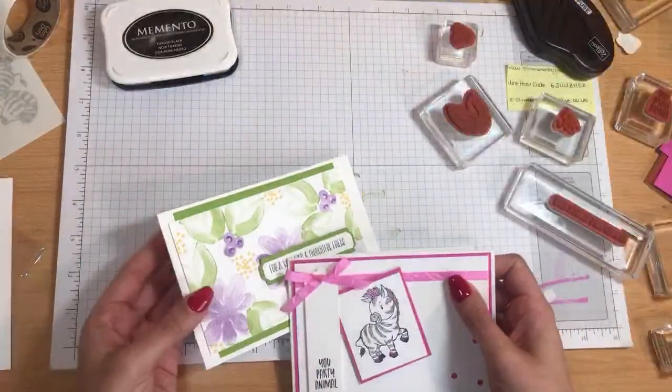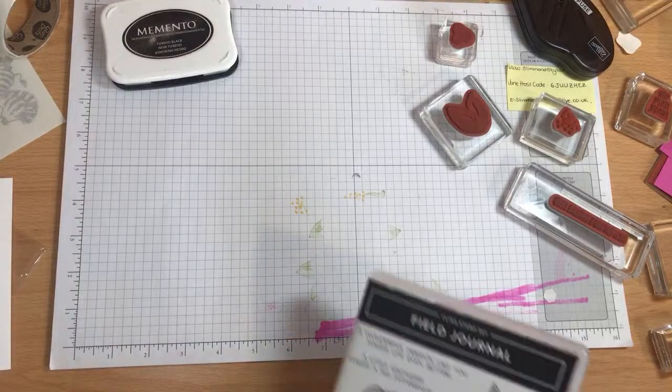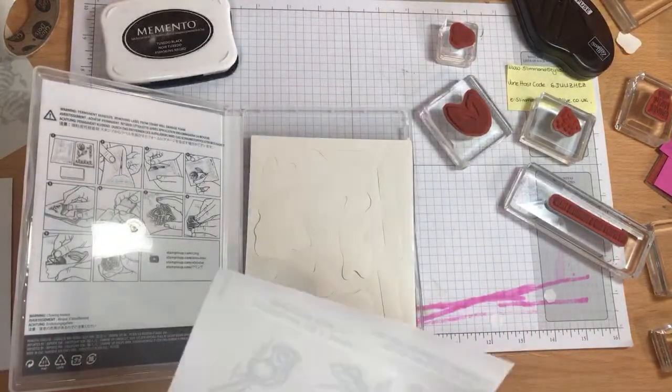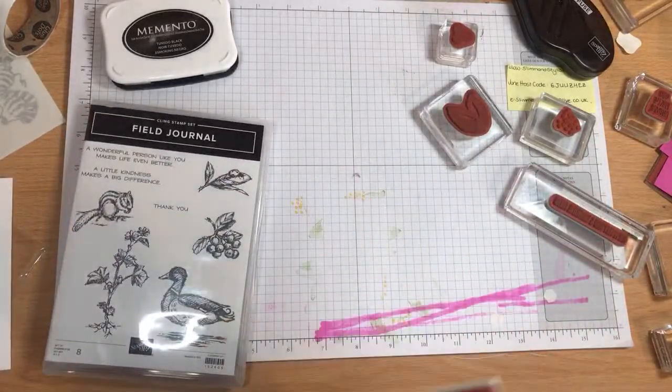Two cards, and finally the last set that we said was Field Journal. Haven't forgotten, Hillary. Yeah, that punch, to be honest, I thought, oh, I've got a tag punch, I don't understand why I need that one, but then I saw it and I was like, I do need that.